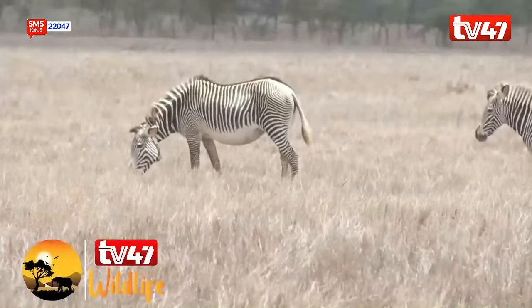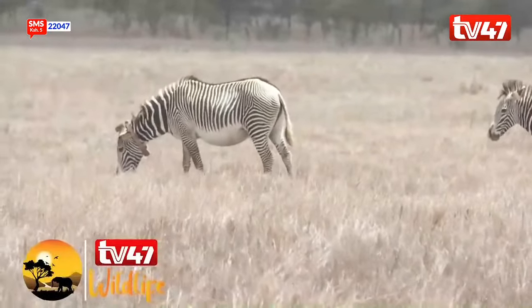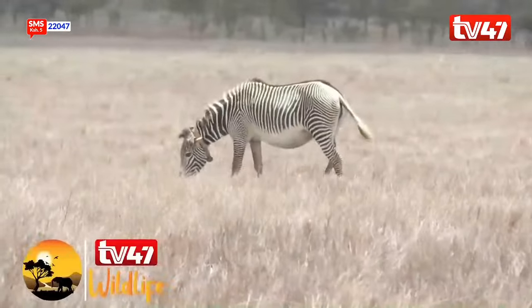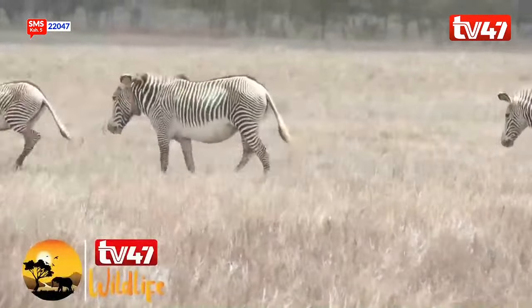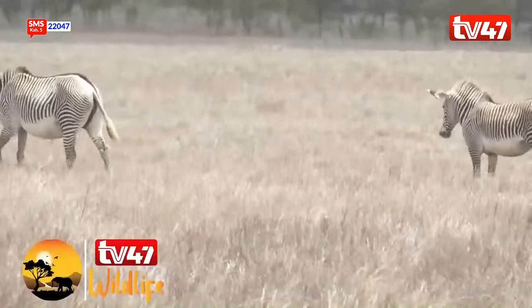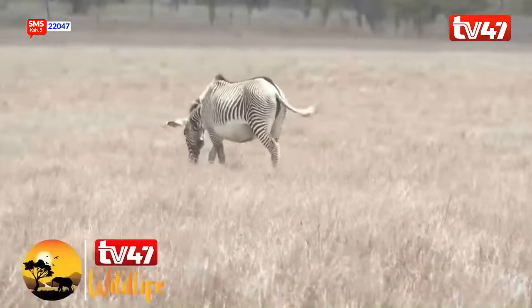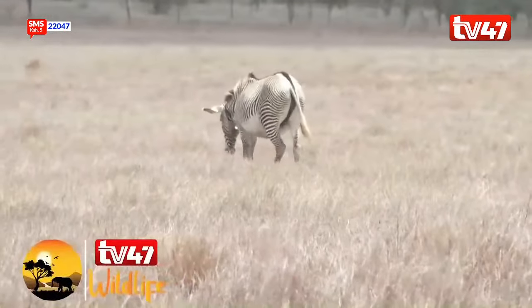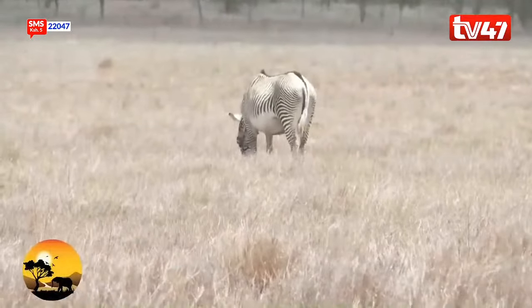Because one of the most challenging things for wildlife in Kenya is diseases and disease problems, especially Grevy zebra. In the past, they have been decimated and their numbers reduced due to diseases. A major disease of concern is anthrax. Due to the concerted conservation efforts, it's only recently that Grevy zebra numbers have started to go up. But before then, they were in the 2000s.